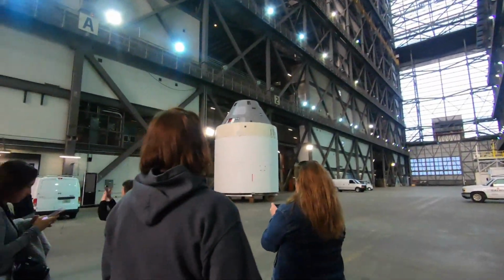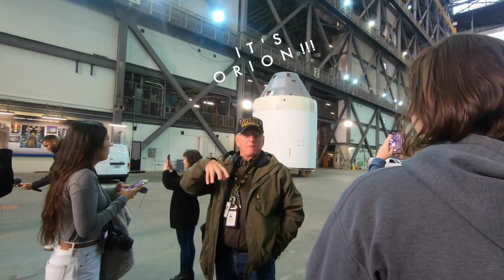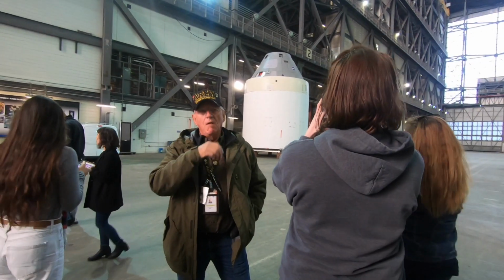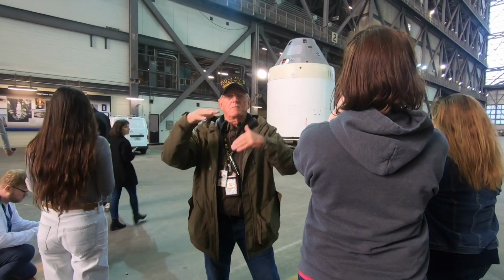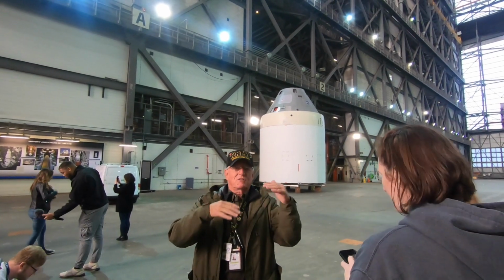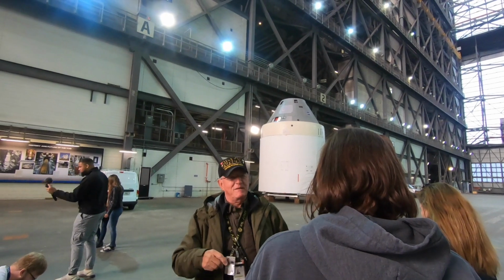That right there is a mock-up of the Orion. Anytime we start building a new vehicle, we'll mock it up and put it down in the high bay to make sure it fits. You get all the engineers, and they say the platforms are this and this, and it's not really going to work. So once you get it mocked up in there, then you can start moving the stuff. Sometimes it's an inch off, and it needs to be dead on.